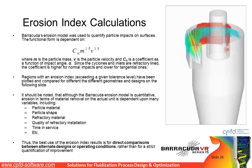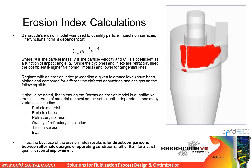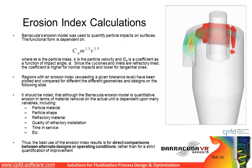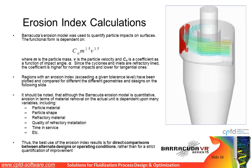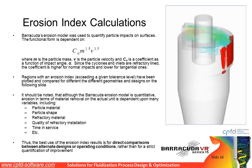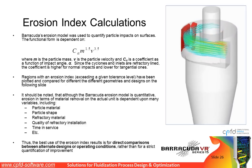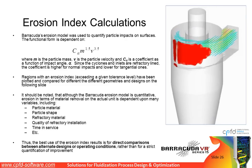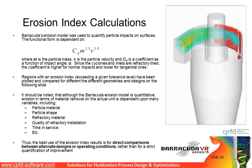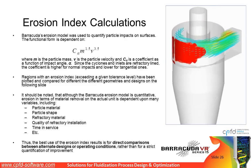But the erosion index is a function of that angle, alpha, the mass to some power, and the velocity to some power. Now this mass is the mass of each individual particle, so it is necessary to have a modeling methodology that models the individual particles if you're going to try to capture erosion in this way. This power on the mass means that the heavier particles have a greater impact on the erosion than the lighter particles do. If this were 1.0, then you would say that all particles, light or heavy, have the same impact on erosion. In this case, we used a fairly modest 1.5. On the velocity, which really controls the erosion, the power generally runs from 3 to 4, and in this case, 3.5 was used.